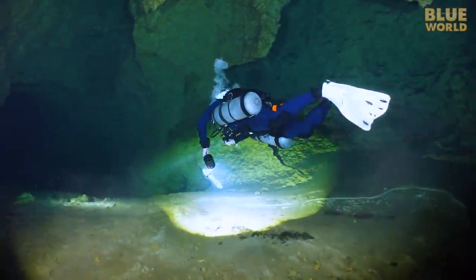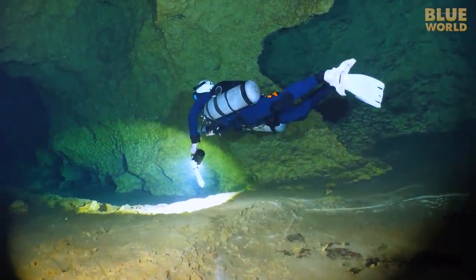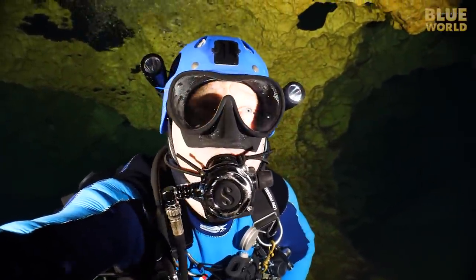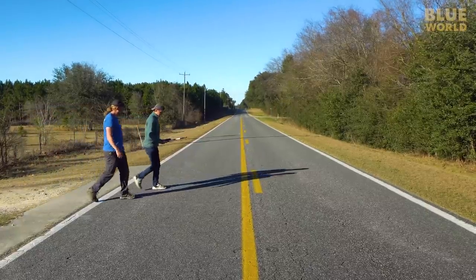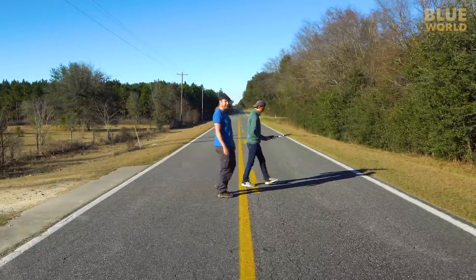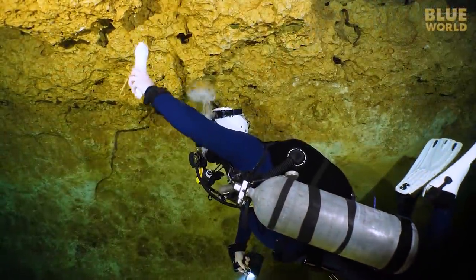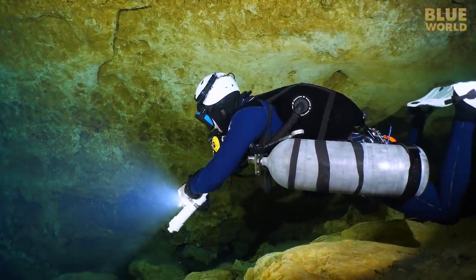Down here, the bottom is silty, so we have to be cautious. I can only wonder where the Zachs are now, and what's above us. Still got them. Where are they? I don't know. Todd tries the ceiling trick again, hoping it will work through 60 feet of rock.